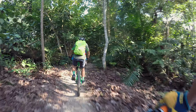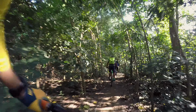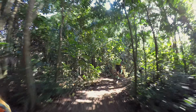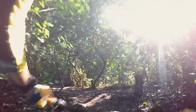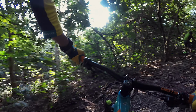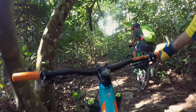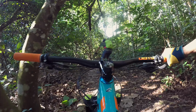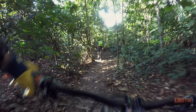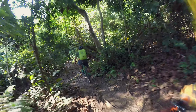Over here, we have an awkward turn coming up. Awkward right turn. Oh, we took the shortcut. Oh! Okay, fair enough. Oh, gee! Go. Let's go. Okay, it's a bit of a bypass there.